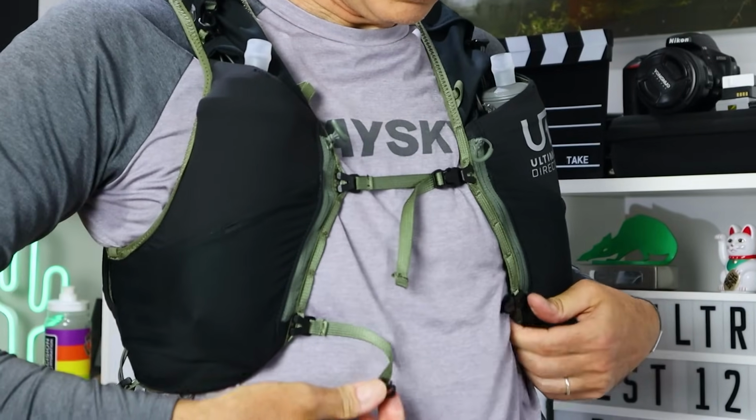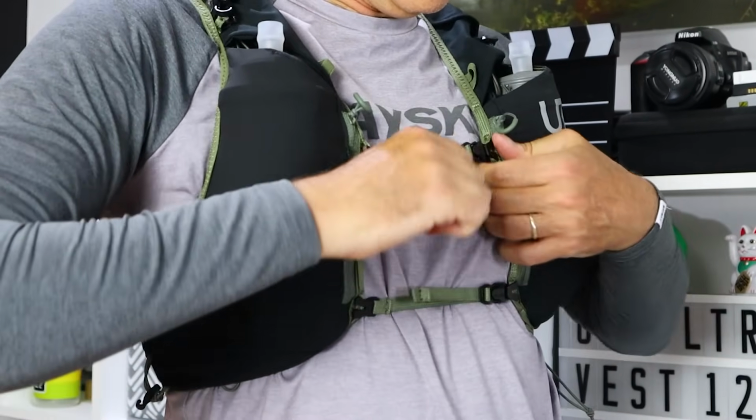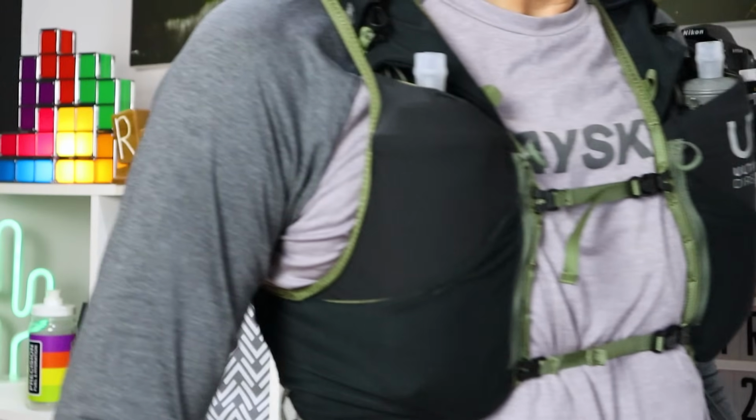And I've really enjoyed the overall fit on the Ultra Vest 12 litre, and I actually think this is a big improvement when you compare it to the previous version.